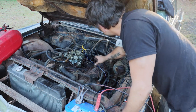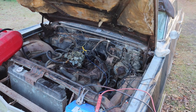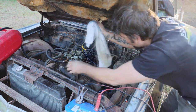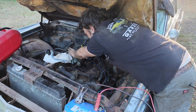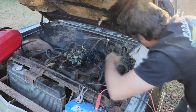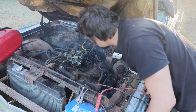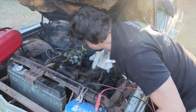Like a freaking sewing machine. Now I'm out of gas. God damn. She sounds like, I don't know. A lot of gas coming out of here, I think. It might just be the old gas there.